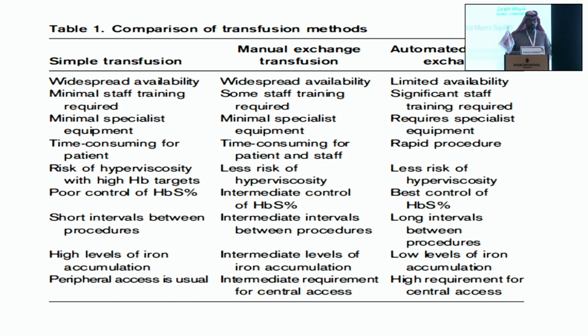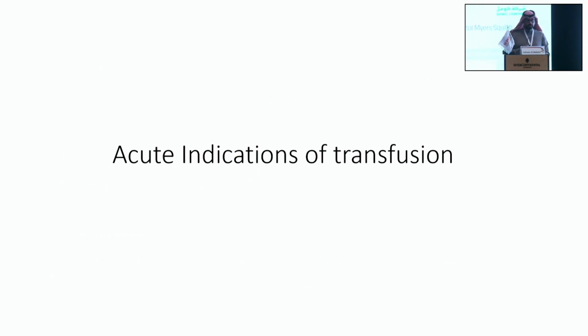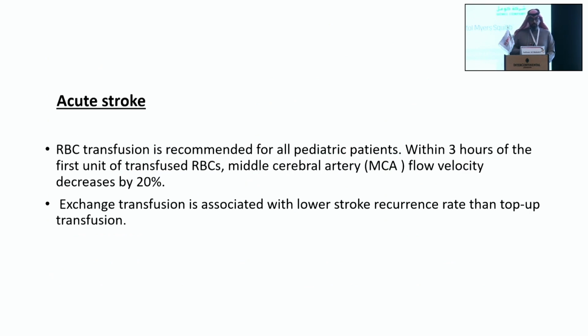If you compare simple transfusion, manual exchange transfusion, and automated red cell exchange transfusion, there are two points to focus on in this table. You get the lowest level of hemoglobin S with automated red cell exchange transfusion because you are removing more blood, and the risk of iron overload is way less as well because you are replacing blood with another blood.